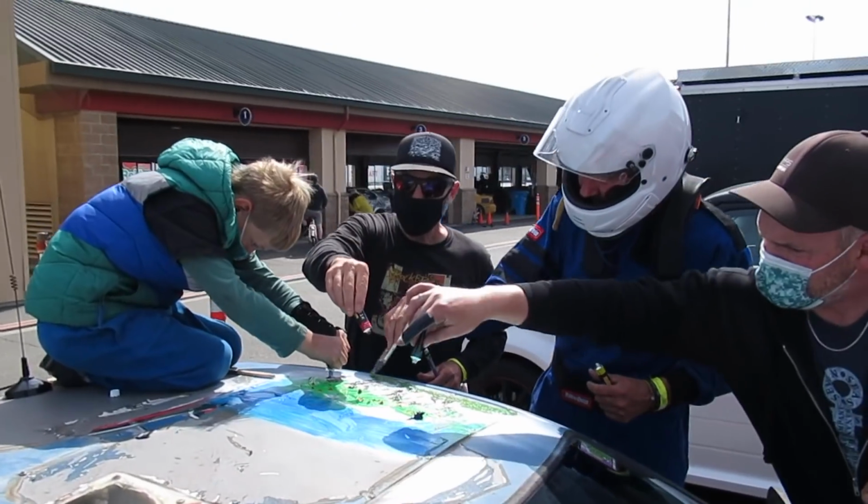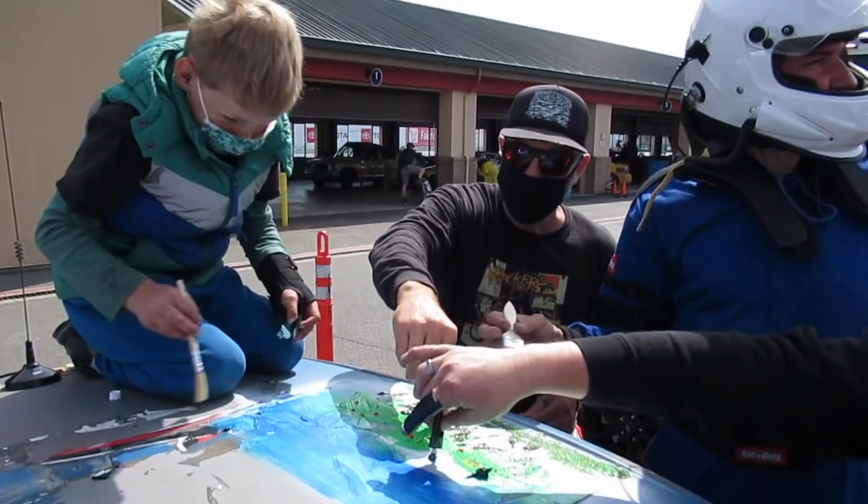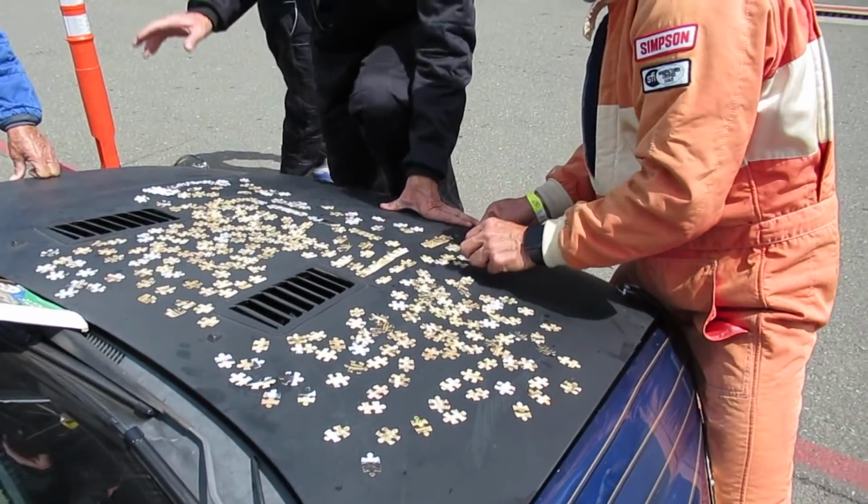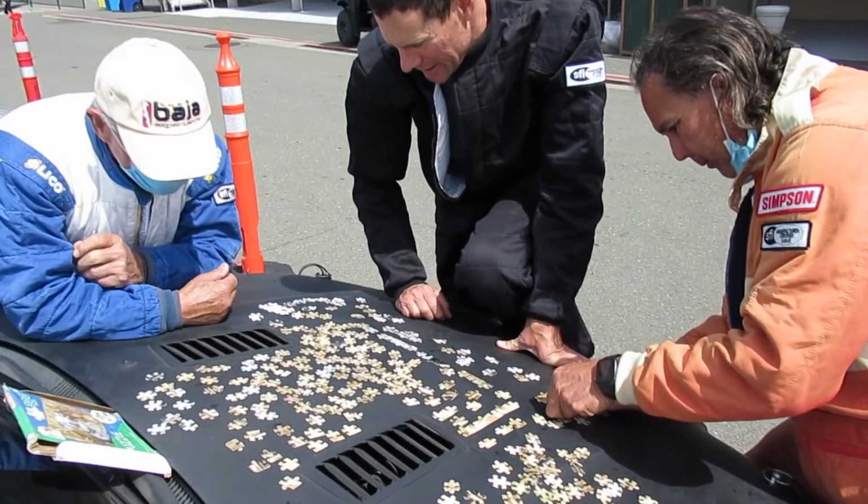A couple of teams got that. We also had some other great traditional classic penalties. We had the jigsaw penalty, pretty simple. Just gotta finish this jigsaw puzzle on the hood of your race car.